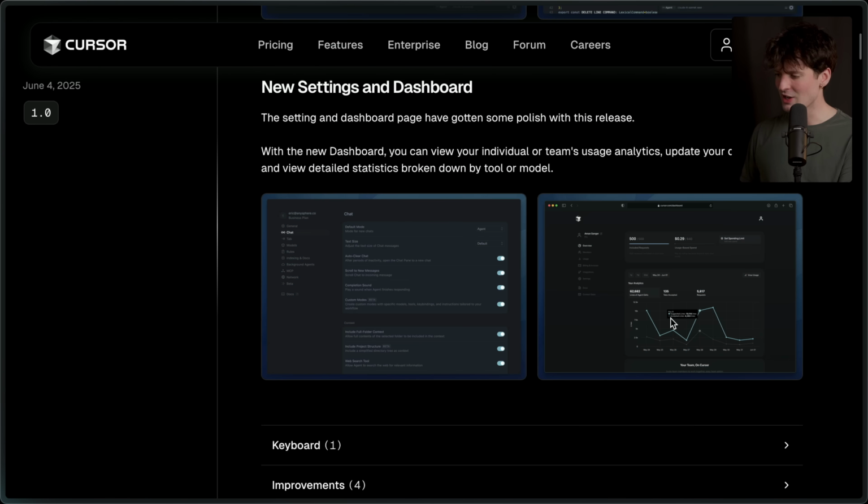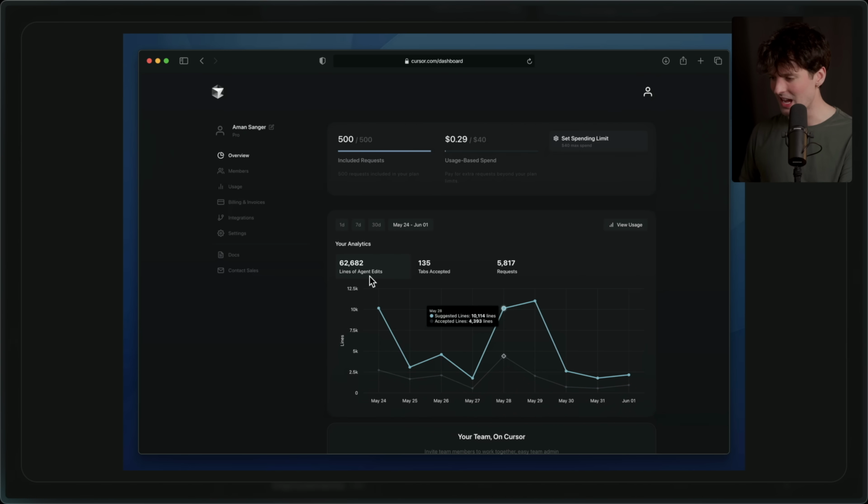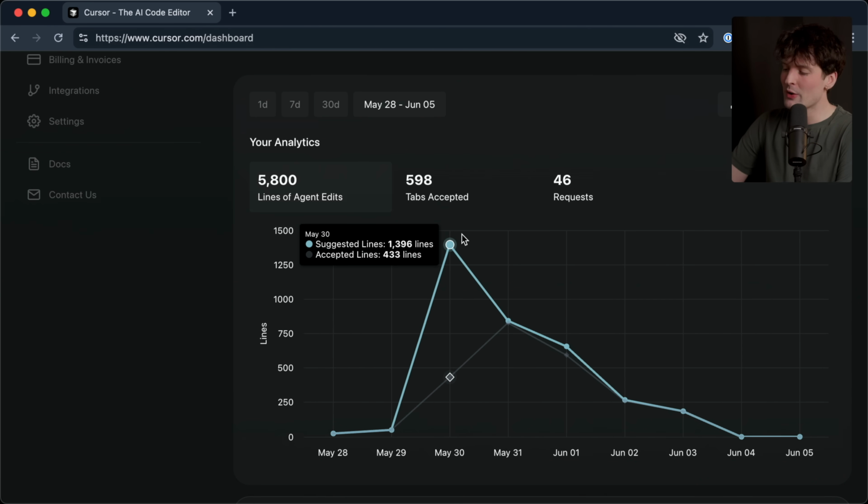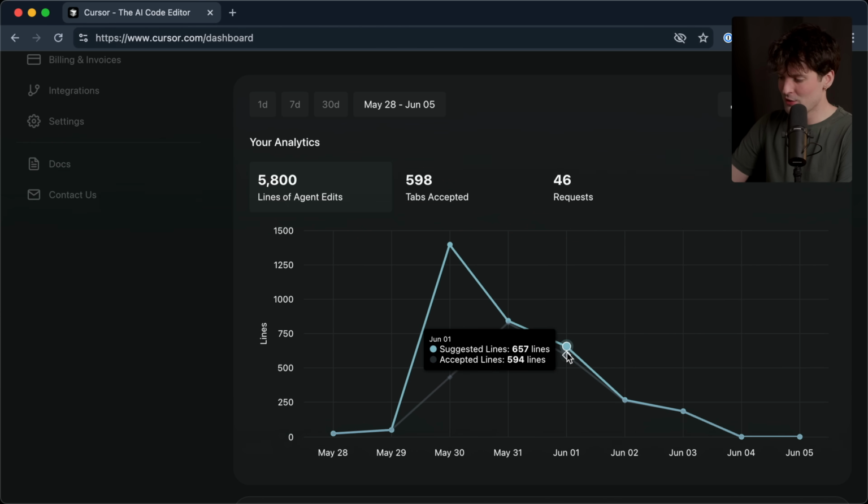They also put up a dashboard. I'm actually quite excited for this. I'm going to go see for myself how much code has been edited by Cursor. I'm curious if it's up to date enough for me to do that. You can actually see how much code I've been doing and when I've been doing it. May 30th is when I wrote most of the code for the safety benchmark that I did. So there's a huge spike there. And then everything else is more traditional days.